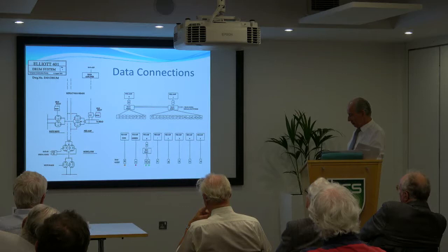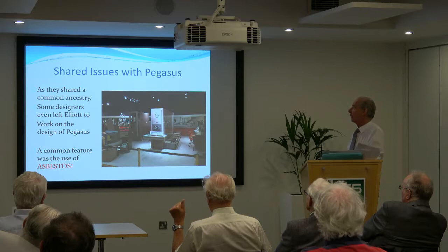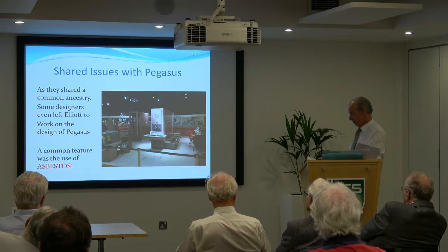But one of the problems that we had, we actually shared with another machine, the Pegasus. When I was reading Simon's book, I discovered that some of the designers, when they left, actually went and worked on the design of Pegasus. Nice to know that people were still moving forward. But there was a common feature, and that was the use of asbestos. And it's asbestos for a very good reason, because both machines use something called a shunt regulator.